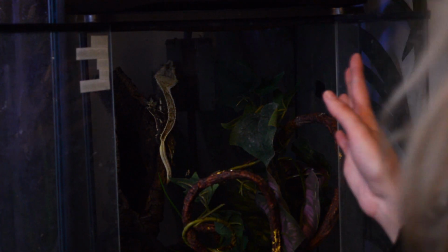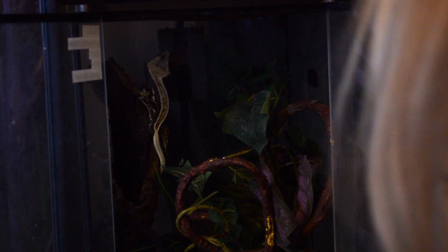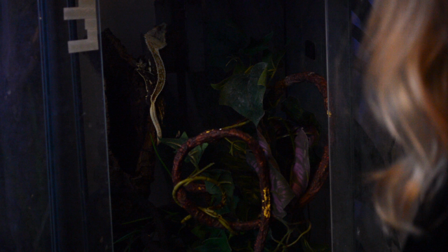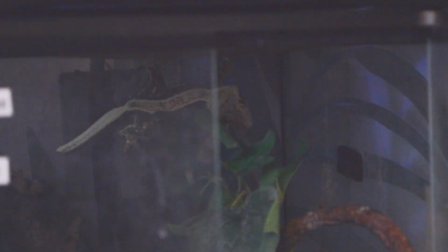And here I just have some plants and some vines and a cork round. I like to put my male geckos on a peat moss coconut fiber substrate to keep up the humidity since I don't have to search for eggs with them. So yeah, that's Zeppelin. He's a crazy boy. I love him. Next, I will show you Calypso.